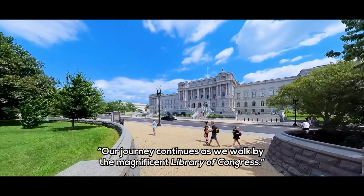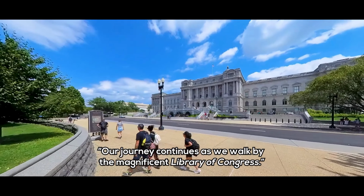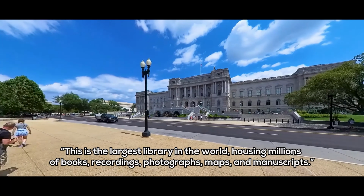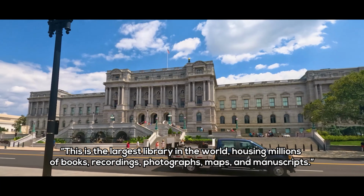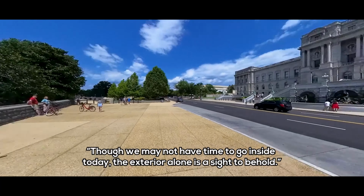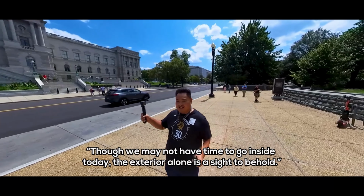Our journey continues as we walk by the magnificent Library of Congress. This is the largest library in the world, housing millions of books, recordings, photographs, maps, and manuscripts. Though we may not have time to go inside today, the exterior alone is a sight to behold.